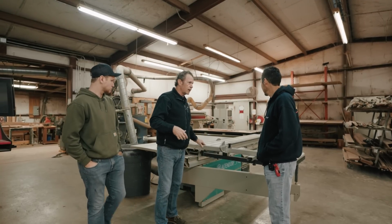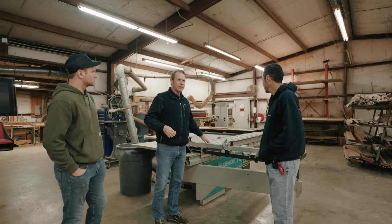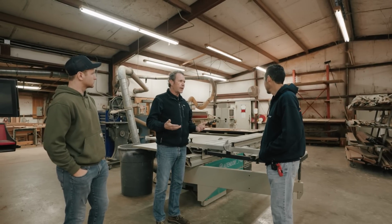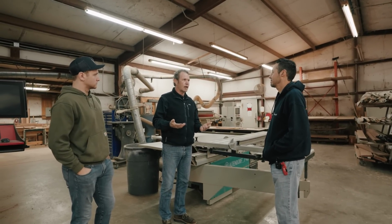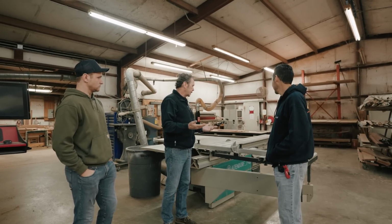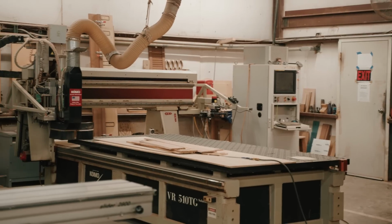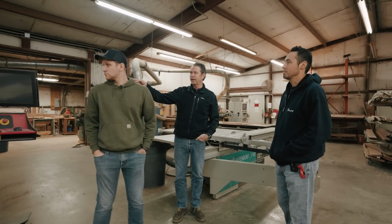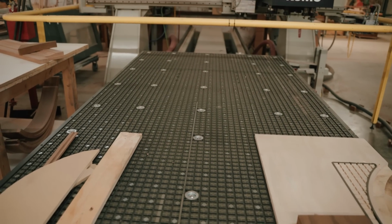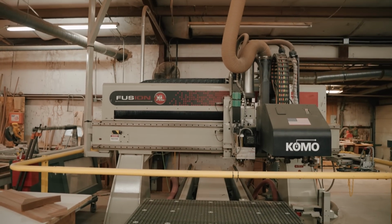So we've got a panel saw because we do build, but we inherited this. I don't know if we would have bought a panel saw, because we do a millwork shop, but we do use it. This is more an adaptation. That was the Komo we bought with the shop, and then 2 years ago we bought this one. Now we're trying to make that step into being a production shop, and so this was a solution.